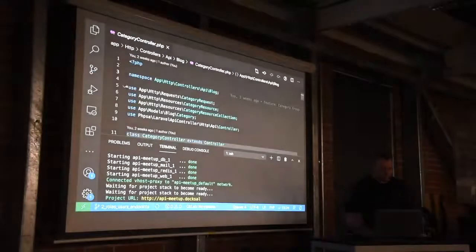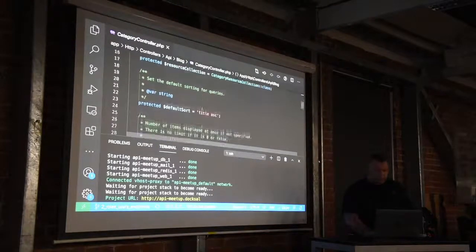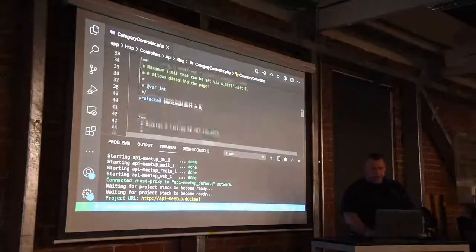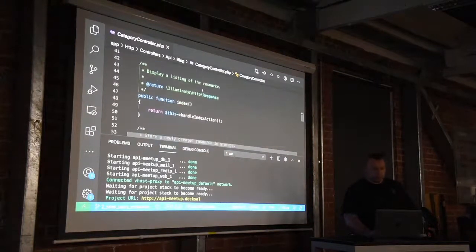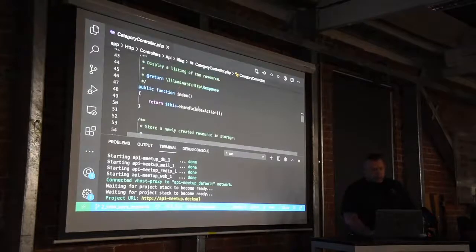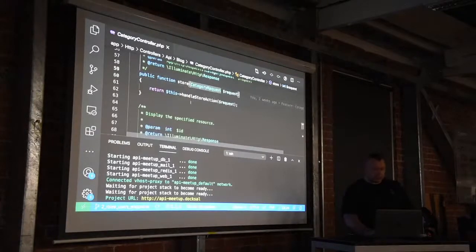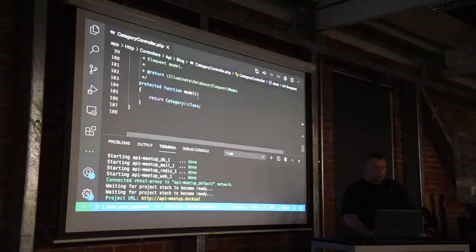There we go. Okay, so category controller. Controller by default comes with a key for your resource, as we said earlier, which I will cover a little bit more on. You can set your default sorting, your default limit, a maximum limit, so you can stop people from requesting all, or you can allow them to select all. The default index endpoint, which handles the index action, your store with the custom request for your validation, show, update, destroy. And then the magic comes in.